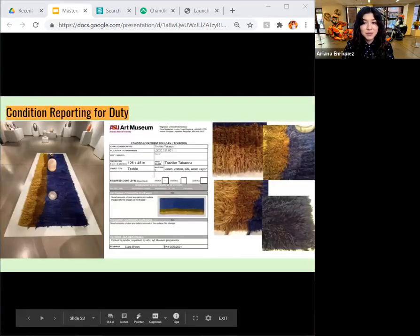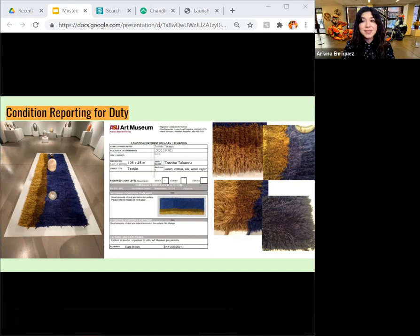After the work is unpacked, we conduct a condition report. This involves closely examining the artwork and taking note of any damages it may have, or in the case of this textile, being mindful of any loose strands that could cause tears or unraveling. For a loan, we do both an incoming and outgoing report, one before the exhibition opens and one after it closes. And this allows us to track any changes that may occur to the work while it is on display.